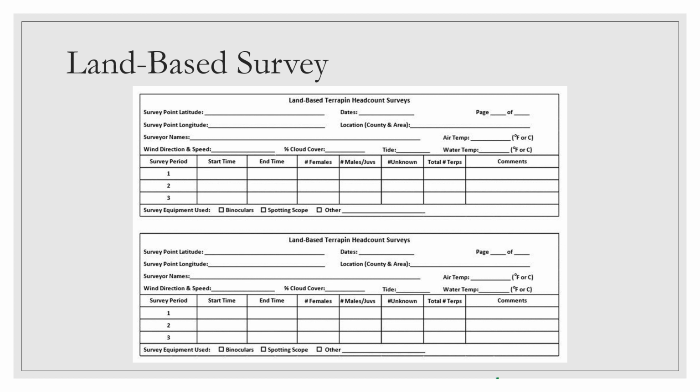Here is a portion of the land-based survey data sheet. So each square, there are 2 here, allow you to survey 1 location. When you arrive at your location, record the latitude or longitude or provide the address. Record the surveyor names and then the site conditions when you arrive on site. For each 15-minute survey period, record the start time and end time and the number of terrapins sighted. There are 3 categories for terrapins sighted, including females, males/juveniles, or unknowns.